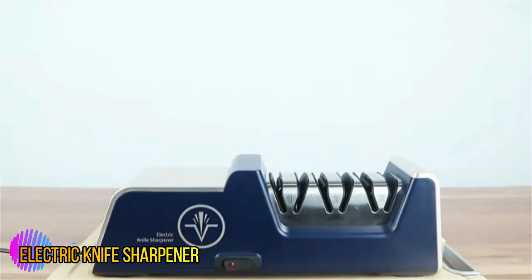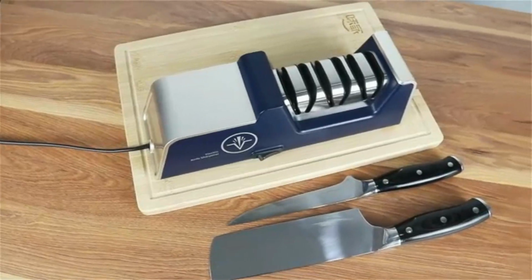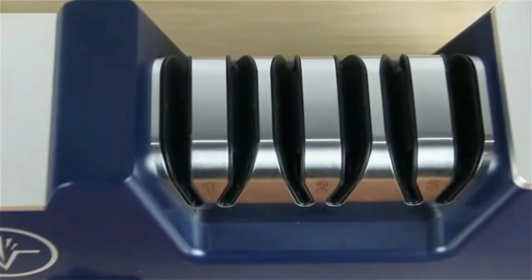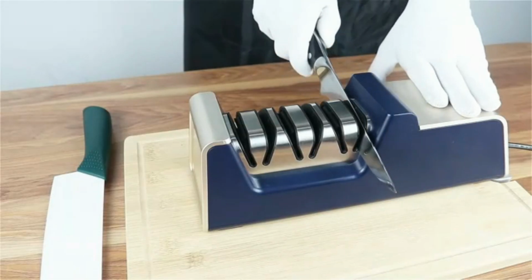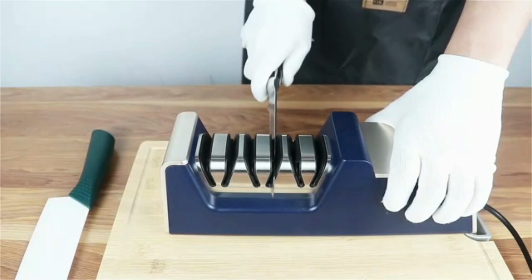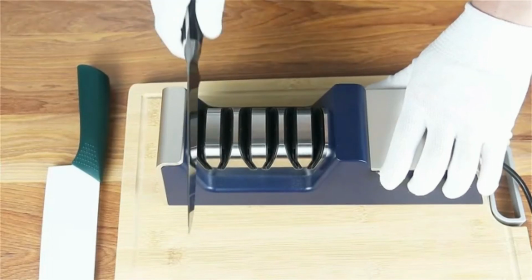Electric knife sharpener. Convert your knives. Ideal for converting traditional 20-degree factory edges of household knives into high-performance 15-degree edges. Diamonds. Advanced stropping stage and 100% diamond abrasives for sharpening straight edge and serrated blades. Noise is between 65 dB and 75 dB.